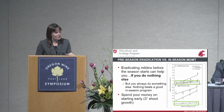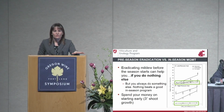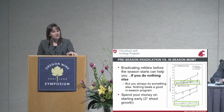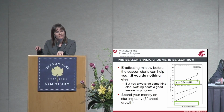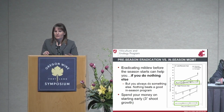The challenge, though, is one, you'll never get perfect coverage, and I'm sure Andrew will talk about that next. And two, these Cleistothecia are extremely embedded in bark, making it even more difficult to get perfect coverage. And data has shown the only way that doing any of those dormant sprays or reducing overwintering inoculum actually influences the final disease that you'll see in the upcoming growing season is if you do nothing at all, as in a no-spray situation. And none of you guys are going to do a no-spray situation.